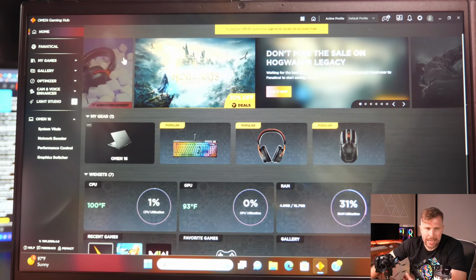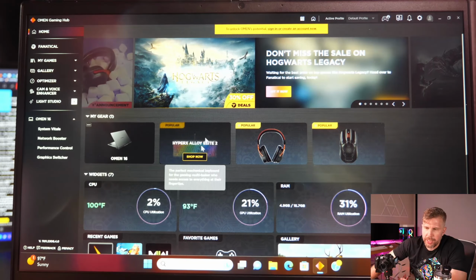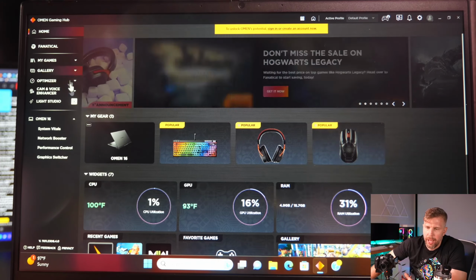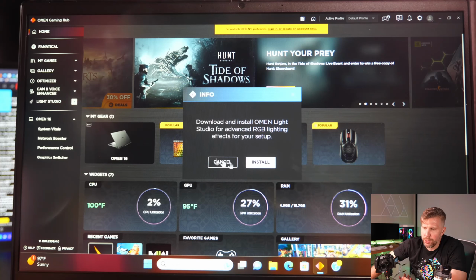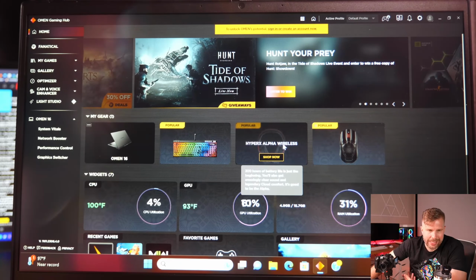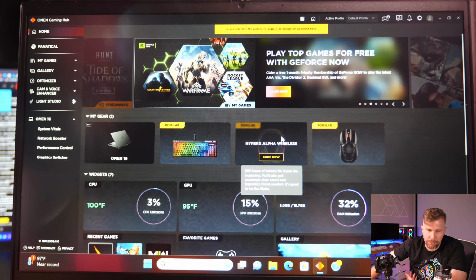This is the Omen Gaming Hub. Let's just go over it really quick. You can buy peripherals in here. You can see your basic stuff. There is a light studio. I don't think this laptop is gonna have any additional lighting settings other than keyboard backlight brightness.